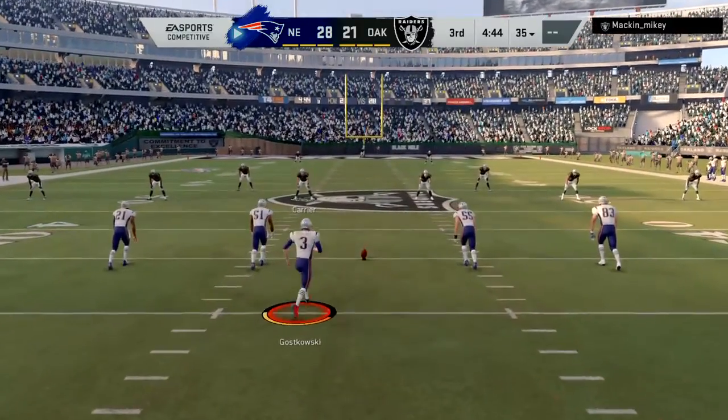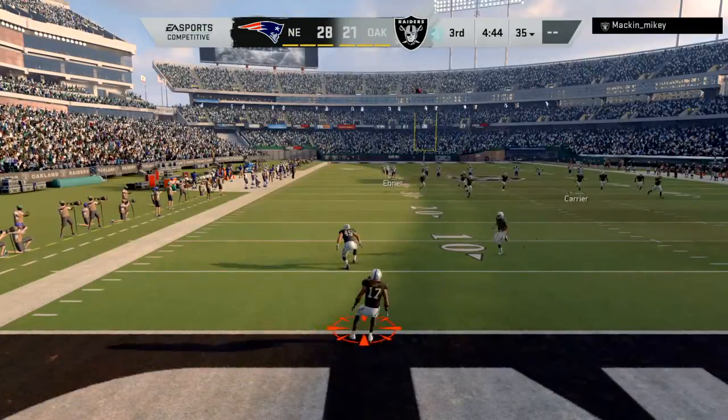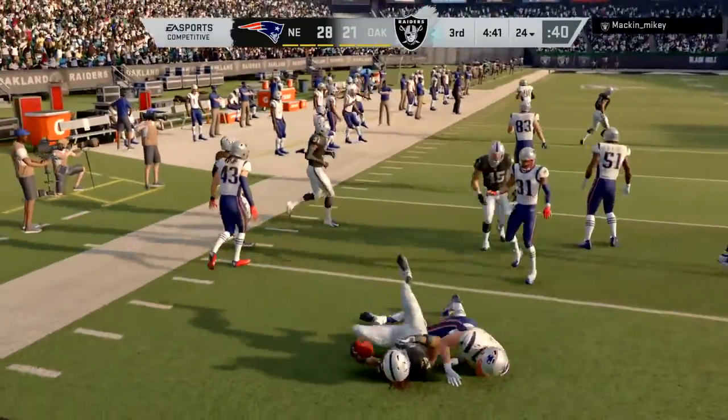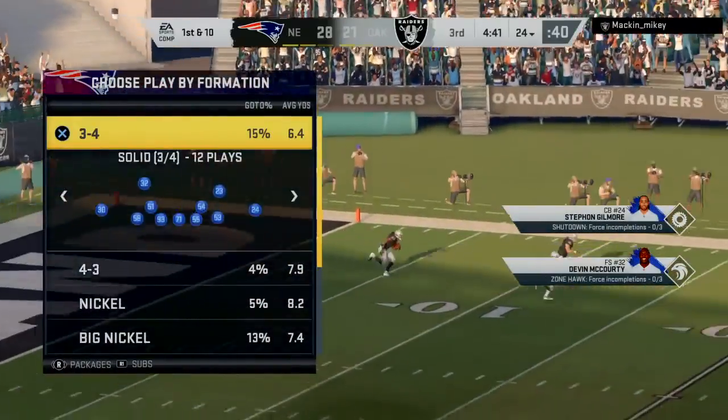Gostkowski now after the touchdown. He'll send this one away. This is fielded at the goal line. And he'll be brought down at the 23, make it the 24-yard line.